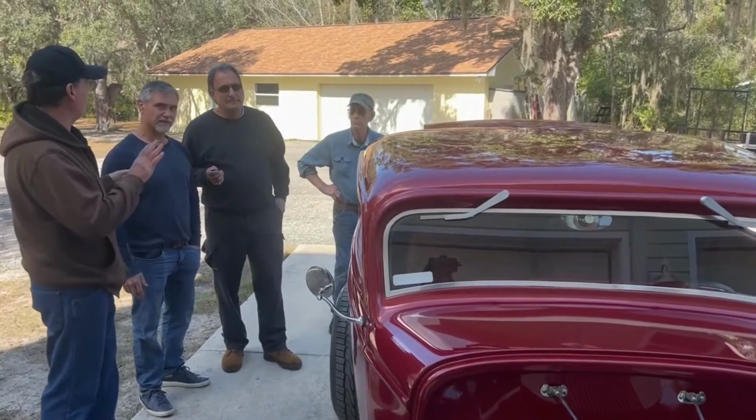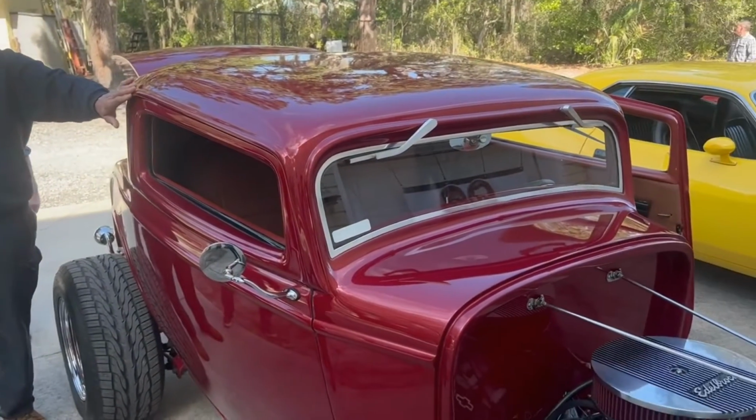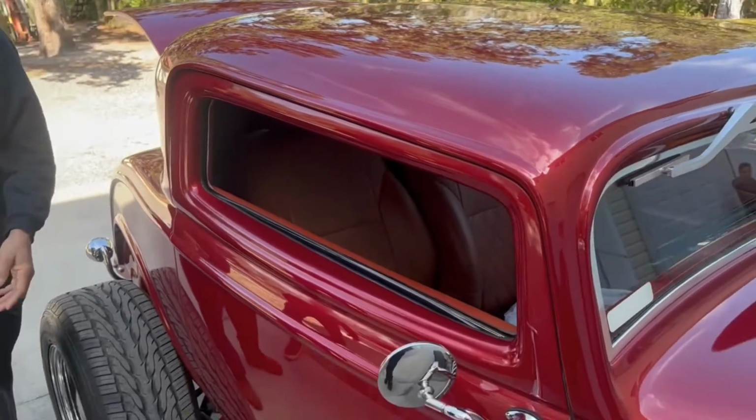And we need to point out this is a fiberglass body. Yeah. There's no roof drip rail. There's no fill-in like mine has, a big hole in it, because old Henry Ford couldn't get the dies. And the cheapest of old Henry Ford.